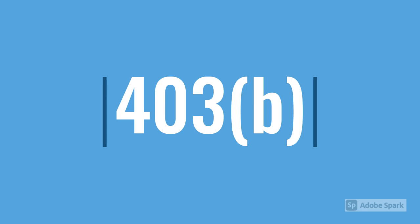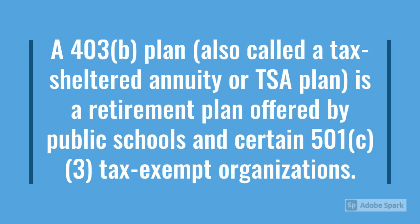Let's get started. So just what is a 403b anyway? Well, a 403b, also known as a tax-sheltered annuity, is a retirement plan offered by public schools and certain nonprofit 501c3 organizations that are tax exempt. Many describe the 403b as a teacher's version of a 401k. However, there are some differences we're going to point out.